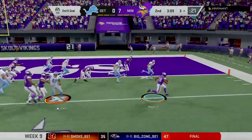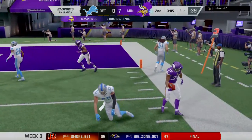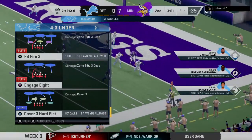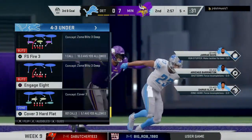They'll try to run this one in. And there is nowhere for him to cut back as he's taken down in the backfield. Officially, it will go as a 1-yard loss, and that's going to lead to a 3rd down.